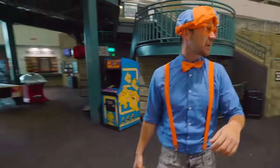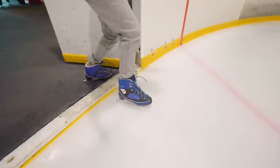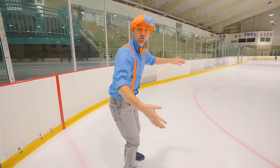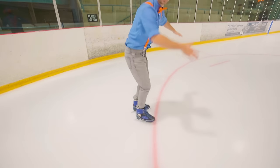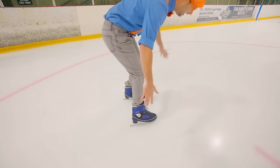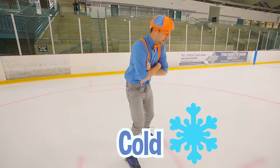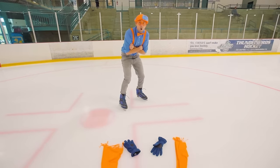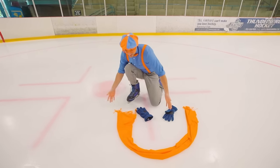All right, now that I got my skates on, now we can go in the ice skating rink. Yeah, whoa, whoa. And we can try and find that clue. Whoa, whoa. This is harder than it looks. Whoa, whoa. And it's really cold in here. Oh, brr. Whoa, whoa.